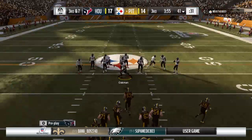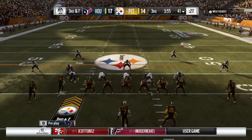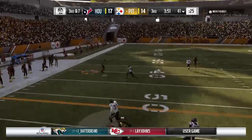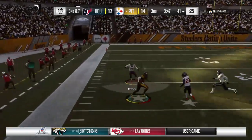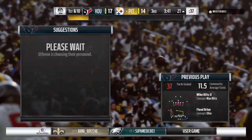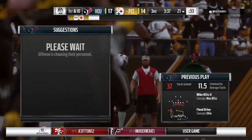And the Steelers on 3rd down, just 1 for 3 thus far. This is 3rd and 7. Out of the gun, it's Roethlisberger. Throw left side, complete. That's Brown. He'll get this one down near the 20-yard line, just shy of the 20. And that goes as a gain of 37 on 3rd down.